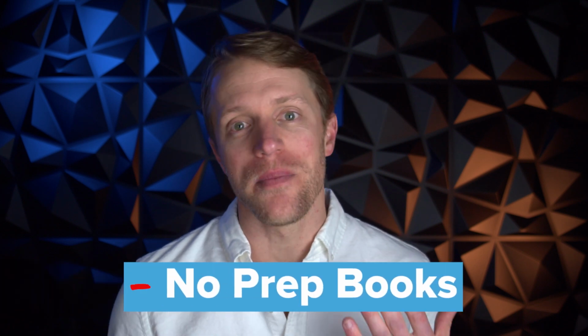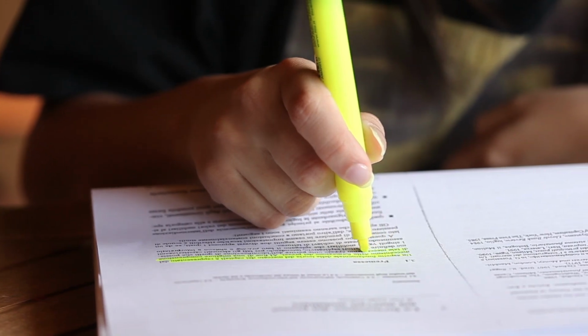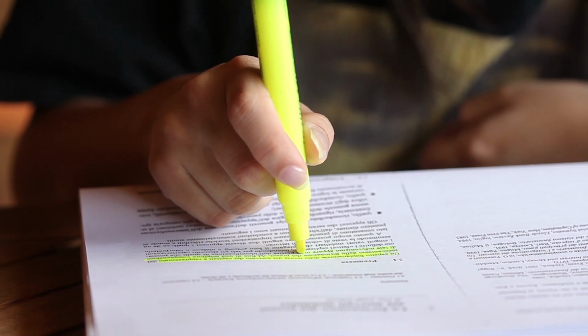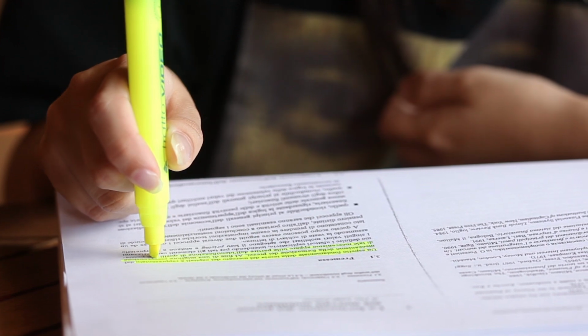Alright, number 2. I'm a little bummed that there's no hard copy prep books with this package. The lessons that form the backbone of this course revolve around digital chapters that, if put together, make a decent ebook of sorts, but it's not the same as having a physical study book where you can circle key points, underline things, and make notes in the margins. So that's kind of a bummer.